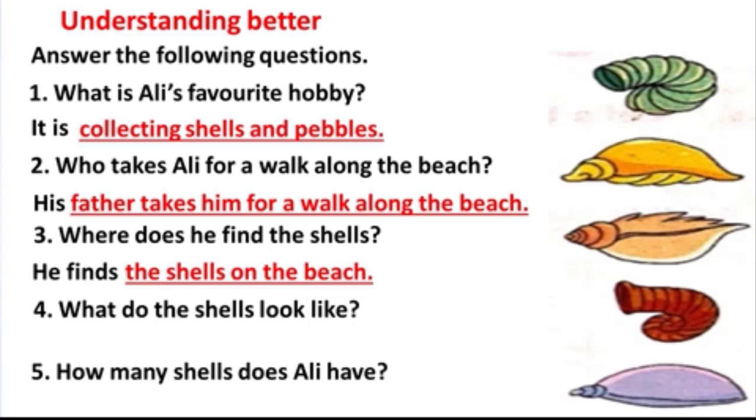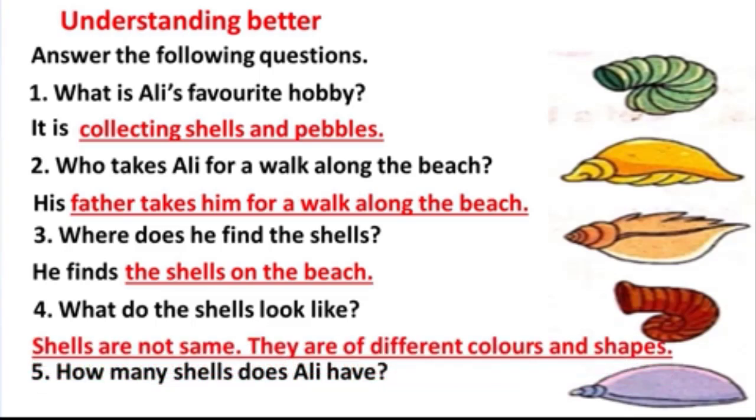Question number 4. What do the shells look like? Now think about it. What will be the answer? Yes, the answer is shells are not same. They are of different colors and shapes. Let's read the 5th question. How many shells does Ali have? Now think about it. What will be the answer? Yes, he has 95 shells.